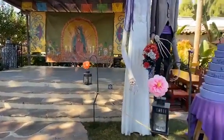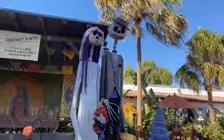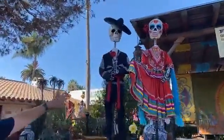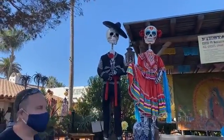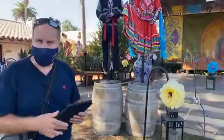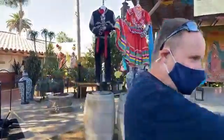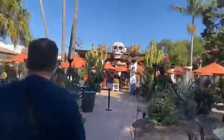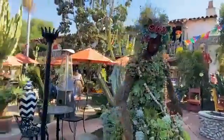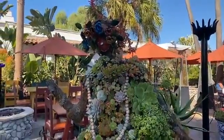You can see some of the cute little Day of the Dead calaveras or skeletons decorated. You can see the Spanish dancers, bolero, very cute. So yeah, this is a nice little stage that they do performances on, but this is exclusive to the restaurant, Casa de Reyes. So we'll come back around here. Look at this. You wouldn't even notice this unless you're a plant person.